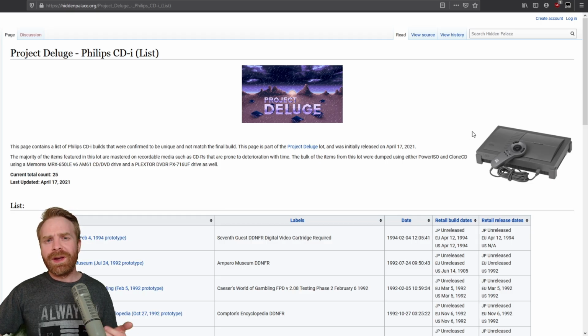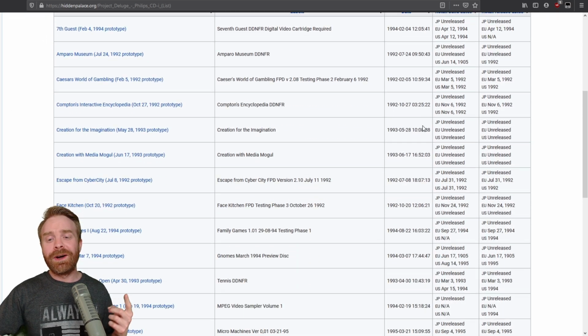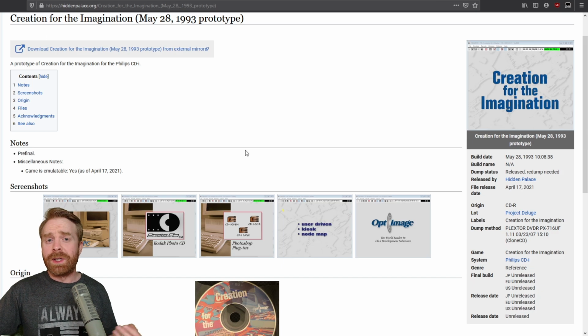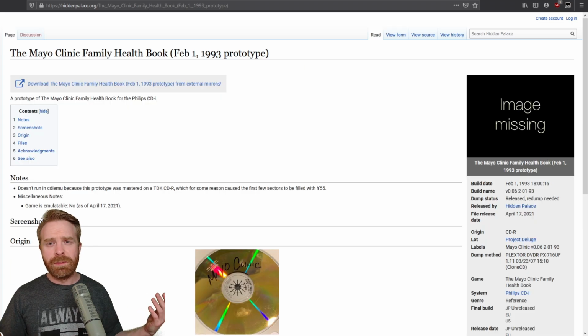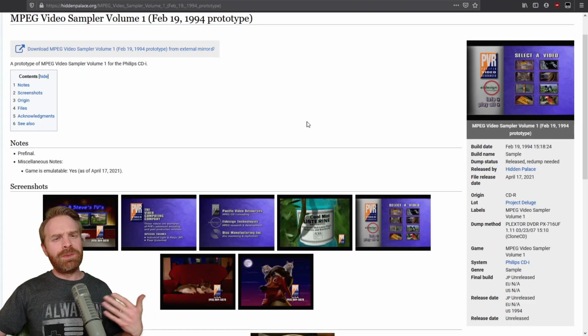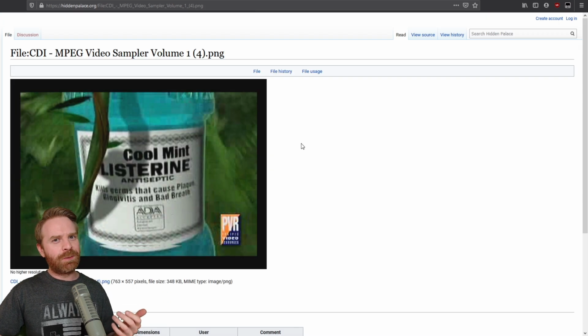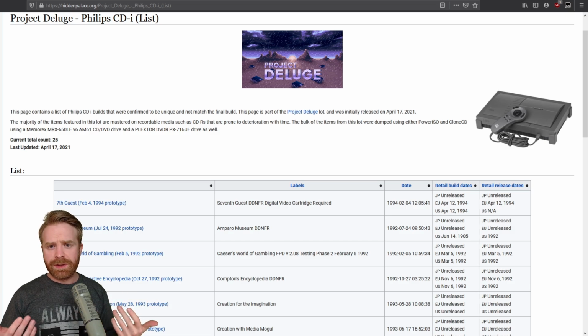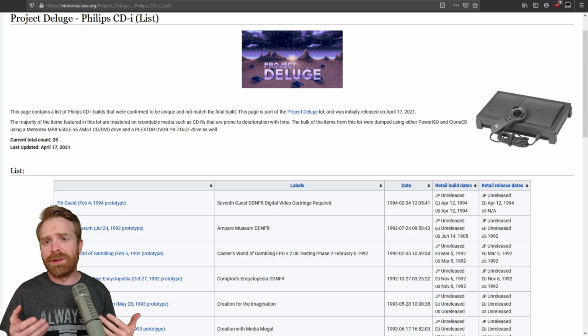Now moving on, if you're a fan of the CDI, and I mean who isn't, it was one of the biggest systems ever. There are 25 prototypes here, and a lot of them were unreleased. It's actually really cool to check out. I mean, take a look at Creation for the Imagination, and look at the screenshot here. There's Photoshop plugins. Amazing. How about the Mayo Clinic Family Health Book? Okay, so maybe that's not your thing. What about MPEG Video Sampler Volume 1? I mean, this is pretty cool, right? Okay, so maybe there isn't something for everyone in the CDI list, but at the same time, it's pretty cool that there's some preservation going on here, and a lot of this stuff never did see the light of day.